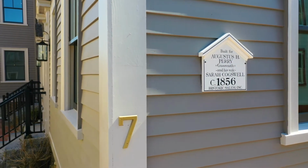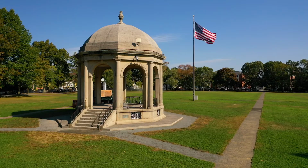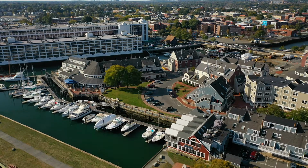Everybody, this is your North Shore Real Estate Enabler, Dan Bernal, and today I want to introduce you to two new architect-designed luxury condominiums here at 7 Curtis Street in the heart of beautiful downtown Salem, directly between the Salem Common and the Pickering Wharf.